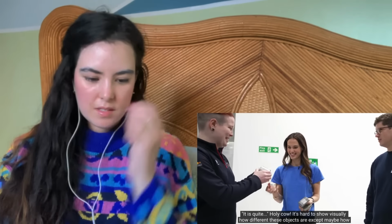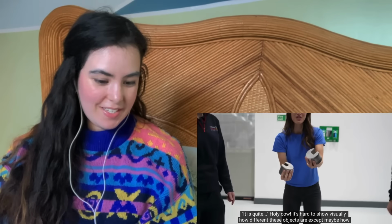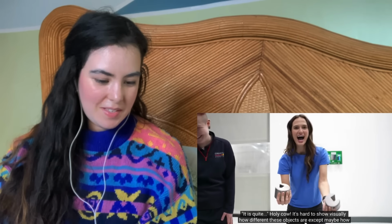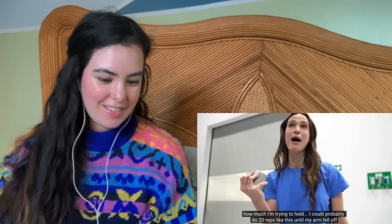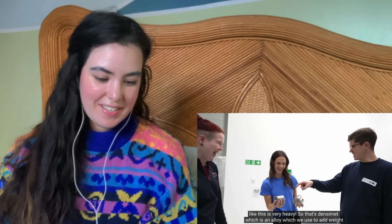Do you want to try that one? It is quite... Holy cow! It's so heavy. It's hard to show visually how different these objects are, except maybe how much I'm trying to hold. I could probably do 20 reps like this until my arm fell off. Oh my God, yeah, this weight is very heavy. So that's dense cement, which is an alloy which we use to add weight to the car.